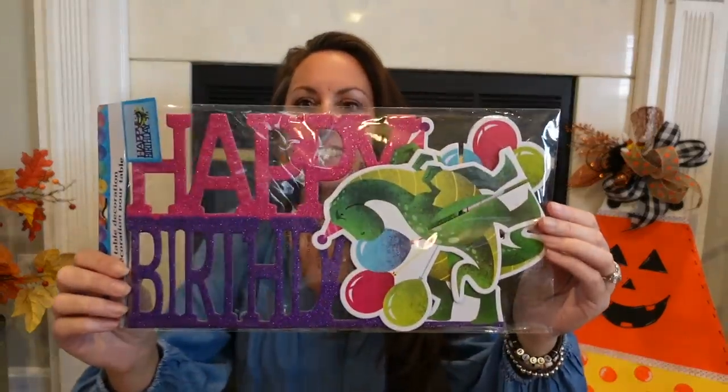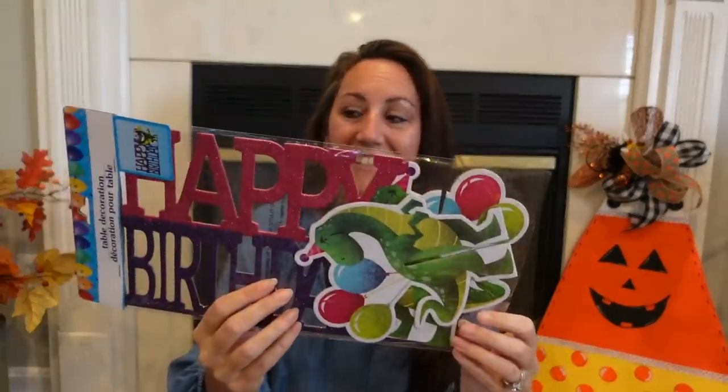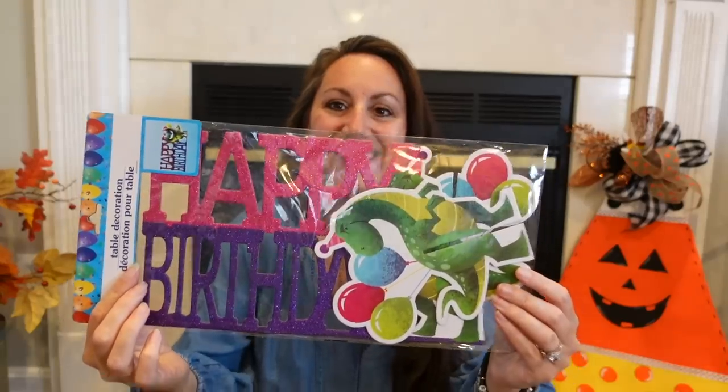Y'all, Dollar Tree had some cute dinosaur stuff. So I got her this. It's a table decoration. It says happy birthday. It's pink and purple glitter, and it's got dinosaurs. It's gonna stand up around it. Yeah, so this is gonna be sitting probably on the island in the morning.